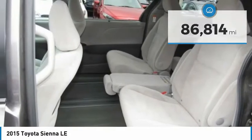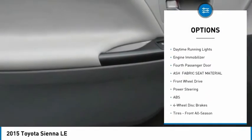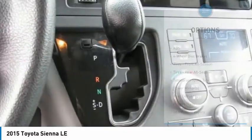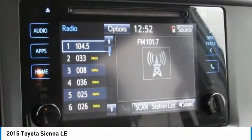Here are some of this vehicle's great options: tire pressure monitor, heated mirrors, aluminum wheels, rear spoiler, brake assist, traction control, stability control, daytime running lights, engine immobilizer, fourth passenger door. Your new ride is just a phone call away.